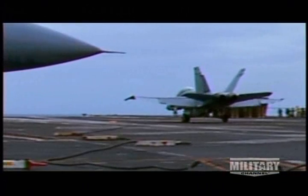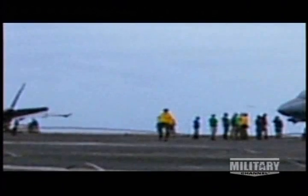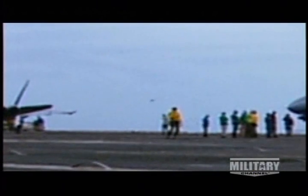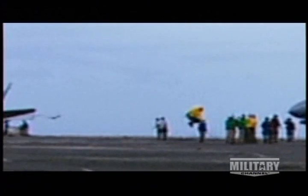As this single-seat FA-18 Hornet traps, the arresting cable stretches to the breaking point. When it breaks, the jet quickly disappears over the side and into the water. Training saves the pilot, who ejects immediately. This yellow shirt miraculously jumps the cable as it whips under him, not once, but twice.